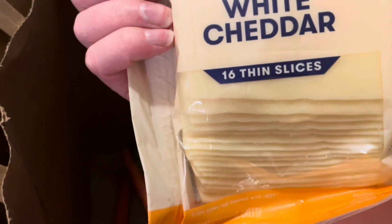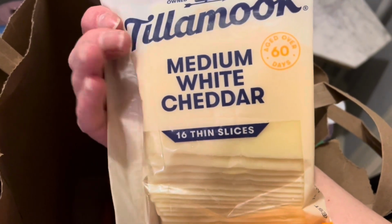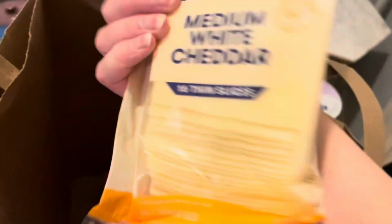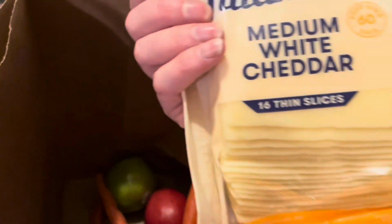I always pick up thin slices of cheese when I find the thin slices. So they had thin slices for the medium cheddar. I think the Swiss cheeses are actually thinner even because they're like 3 for 120, but this is still good.